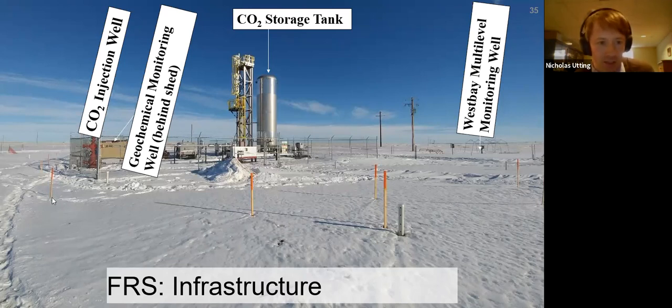And all across this site, you can see it's covered in snow, but there are little stakes and some tubes coming up all over the place. There's geophones and some really interesting geophysical equipment. And there's also some other researchers who have been testing different air monitoring equipment. And then there's a bunch of different groundwater wells that are shallower.